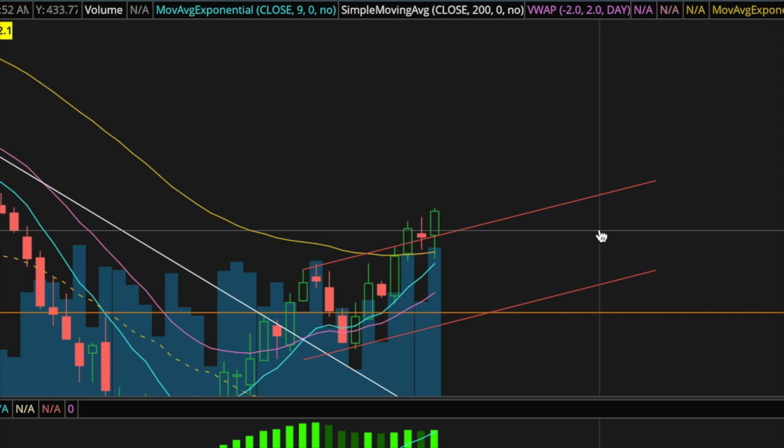EMAs are still pointing upwards. The 5-minute chart looks good. 15-minute chart looks good. It's probably going to test the back of this channel for a little bit. So I could pick more up here. Oh, wait. There it is. That is scalping.